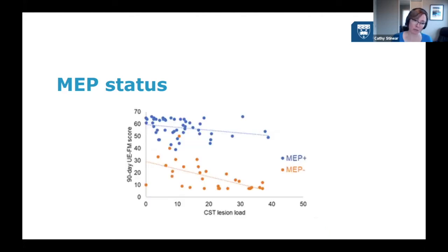These are some data of ours. Sorry, that's a little bit fuzzy. The x-axis is showing you CST lesion load, and the y-axis is again Fugl-Meyer score at 3 months post-stroke. The blue dots are people with MEPs, the orange are without. And you can see that in general, as I said, people who are MEP positive have better scores at 90 days than people who are MEP negative. They're sitting higher on the graph. And if we look at people with a low CST lesion load, most of the people with a low CST lesion load do well and have high Fugl-Meyer scores, unless they're MEP negative. And then they're going to be sitting much lower in their scores.